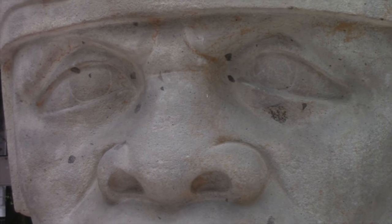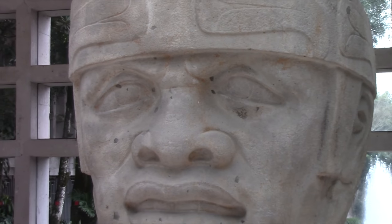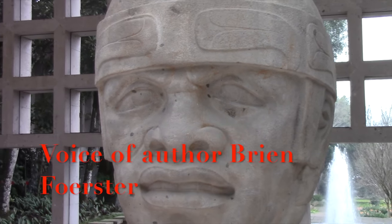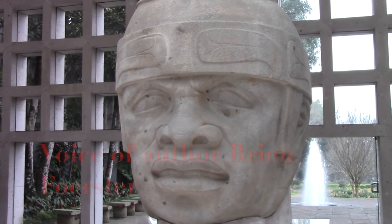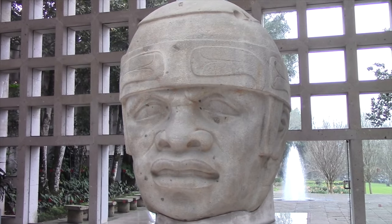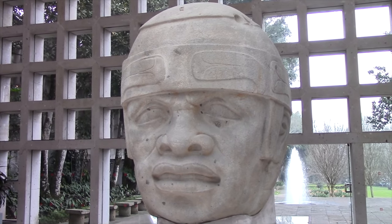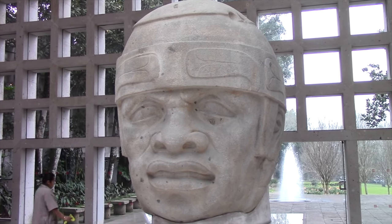This is one of the famous Olmec ball player heads, about 3,000 years old. And Ed, who was our geologist, has just told us that the material it's made out of is volcanic tuff. It's not basalt. Volcanic tuff is not that hard a material.